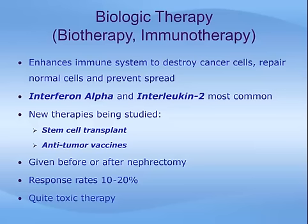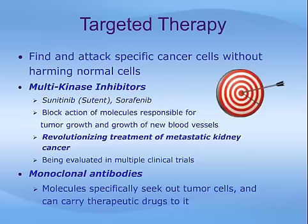Unfortunately, with current treatments, response rates are only 10 to 20%, and the high-dose therapy used is quite toxic, with significant side effects. Targeted therapy uses drugs or other substances that can find and attack specific cancer cells without harming normal cells. Recently, two drugs, sunitinib, also called Sutent, and sorafenib, have been developed. These fall into a category of drugs called multikinase inhibitors, and these are revolutionizing the treatment for advanced or metastatic kidney cancer. Multiple clinical trials are ongoing, and it is through these trials that most patients are presently being treated.